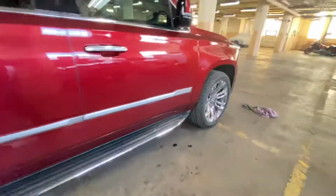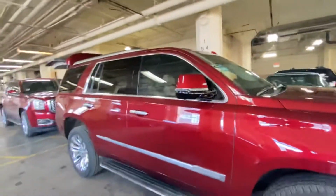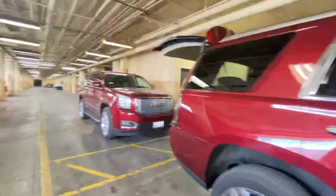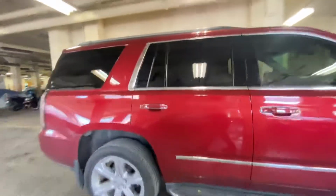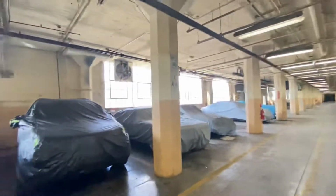And the owner of the caddy, this is his truck right here, a 2019 Escalade. And the owner of the black deuce and a quarter, this is his GMC right here. This is every day. Like I say, y'all can just see, look at all these cars in here. All of them covered up.